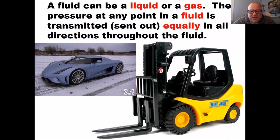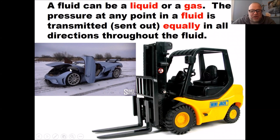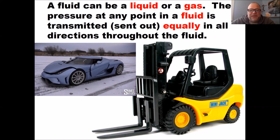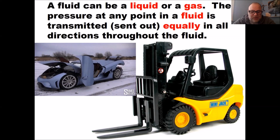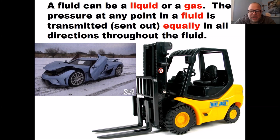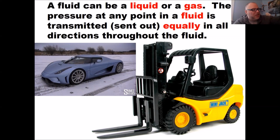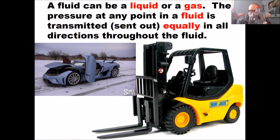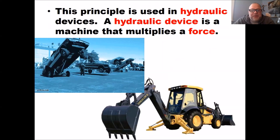For us, you can use it not just on cars, but on all kinds of devices, like construction equipment, forklifts. Oh, this car's got it. The doors and the hood and the trunk all open with hydraulic systems and everything, right? So that fluid, whether it's a gas or a liquid, is being transmitted equally in all directions, right? So that pressure is going to be the same at any point in the fluid when it's being sent out equally. In our case of our 2-liter bottle right here, when you squeeze, the pressure is being pushed up, left, right, down, diagonal, right? That pressure is being pushed in all directions equally, right?